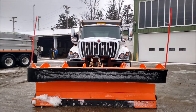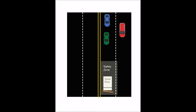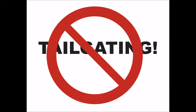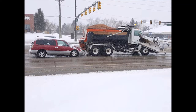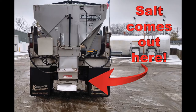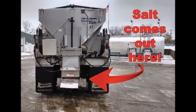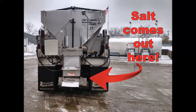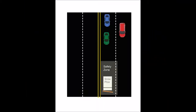As you mentioned, our snowplow trucks are big, really big, but they're doing a pretty big job. So the first thing you can do to help them is give them room to operate. That means no tailgating. The trucks make frequent stops, and if you're following too closely, that's an accident waiting to happen. Also, the back of the truck is where the salt spreader is spreading out salt. Salt that you probably don't want bouncing off of your car's hood and windshield. So ease up and give them some room.